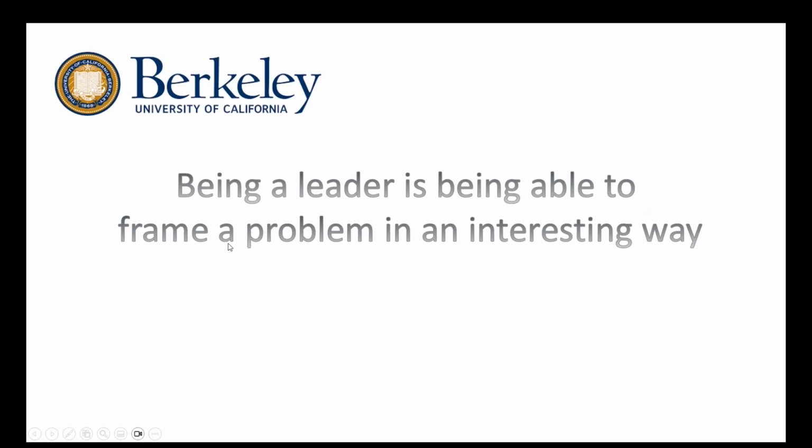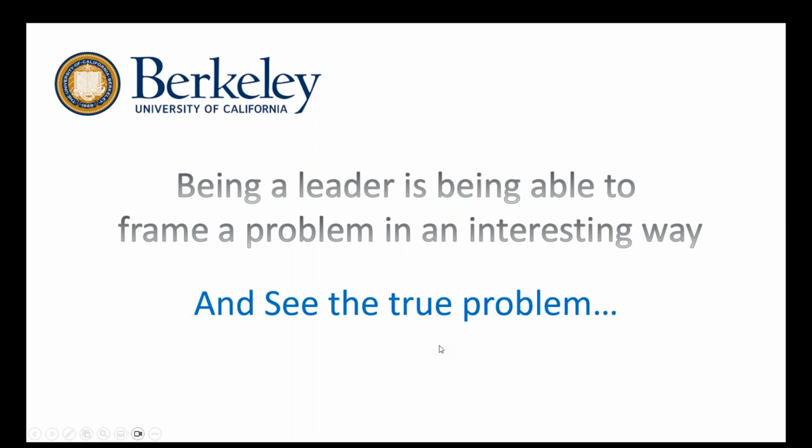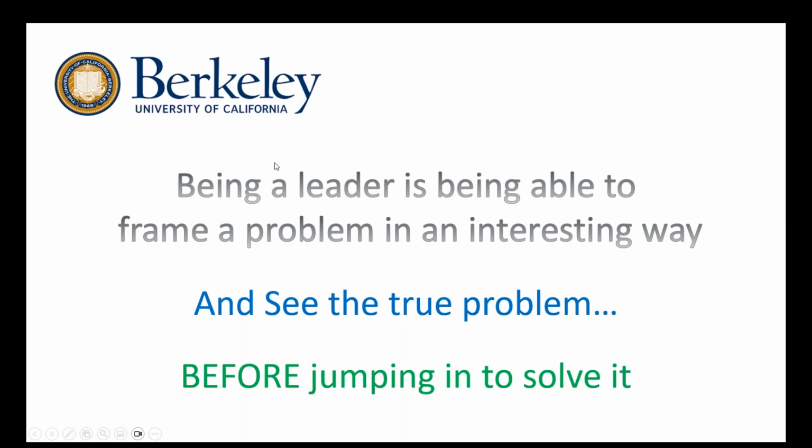Being a leader is being able to frame a problem in an interesting way. Do we frame problems in interesting ways with our 21-point checklist? Sure we do. We help them see the true problem. And what is the true problem? Their guy is taking advantage of them.